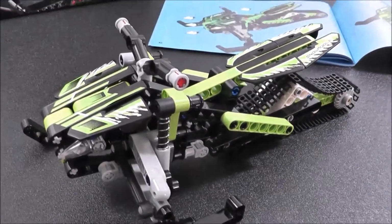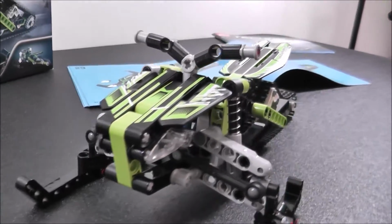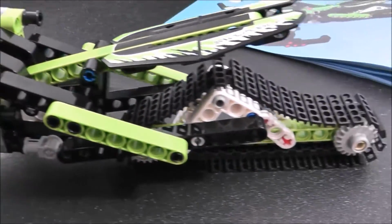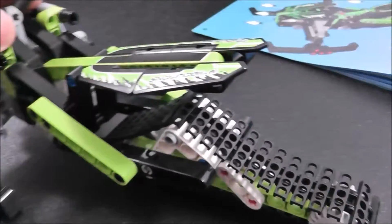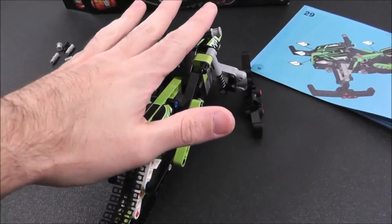I'll take some time now to show you what it looks like and give you my opinion of it. So here it is. You saw parts of it as it was getting built, but here is the front end of it. Looks pretty awesome from the front. Going around, you can see some suspension there, which I'll show you in a second. The track, which you saw part of that. Going around here, this is a very long build. If I bring the camera up here, just look how long that is. And here's my hand in comparison.